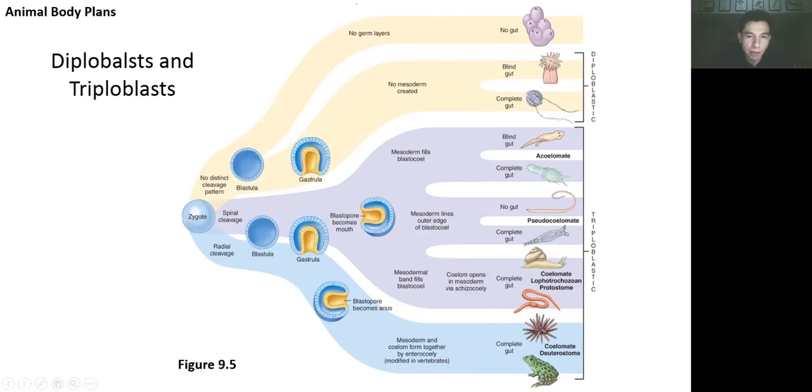Now remember that in the beginning of gastrulation, that initial hole in which the blastula begins to invaginate, that hole is called a blastopore. And the fate of the blastopore is very important. In many animals, that blastopore becomes the mouth. And when this tube, the forming gut, punches all the way through, forming a second hole, that second hole is the anus.